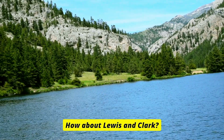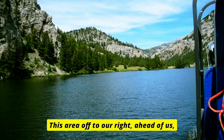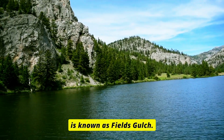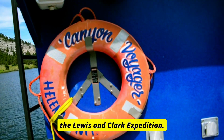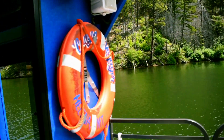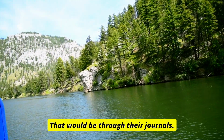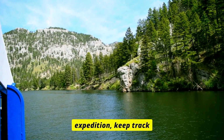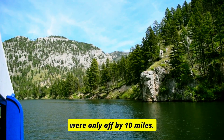How about Lewis and Clark? Any Lewis and Clark fans? This area off to our right, ahead of us, is known as Fields Gulch, named after Reuben and Joseph Fields of the Lewis and Clark expedition. This is where they camped, July 19th, 1805. You may ask, how do we know this is where they camped? That would be through their journals. One thing they did extremely well on that expedition, keep track of distance traveled. The whole expedition, they were only off by 10 miles.